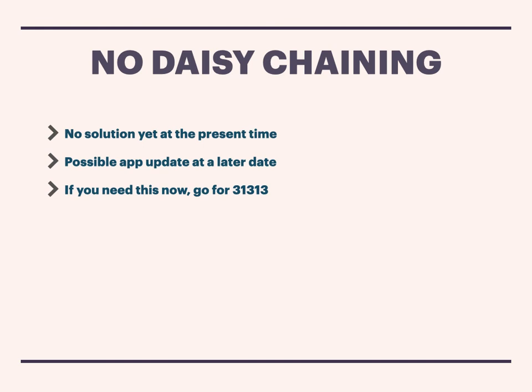If you see online the set 42100, that is the LEGO Technic Liebherr set, you can see it uses 2 Control Plus hubs, which are managed by the app. So the app manages both Control Plus hubs simultaneously. So quite possibly in a later update, this is going to be introduced. But at the moment, if you need daisy chaining, get the 31313 set.